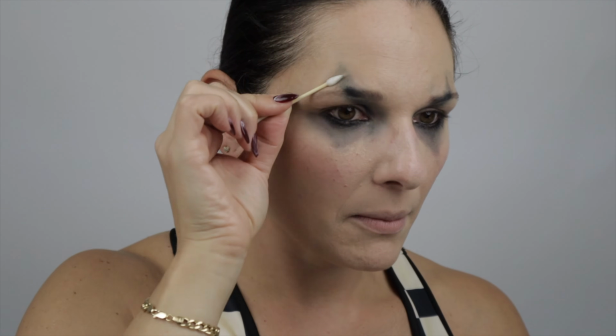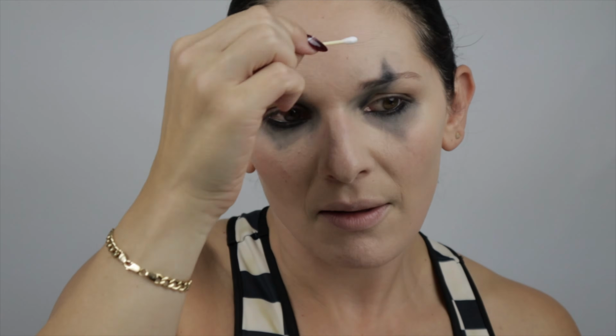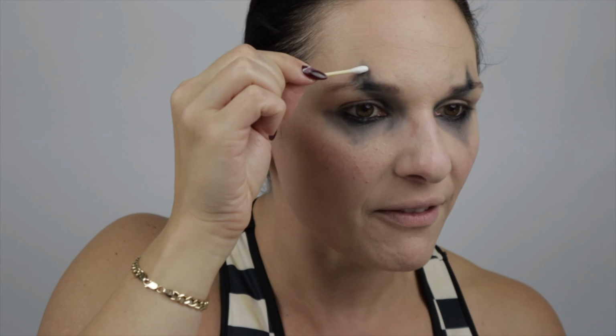And what we'll do, we'll clean up the top points in just a minute. But I want to get just the shading and the messiness of it first. I'm going to take a Q-tip that has Bioderma on it, and I'm going to clean up, make them a little bit more pointy. I'm going to go back in. I'm actually going to take another Q-tip and grab a little of the color to give it a little definition, but for it to look worn. I can't get that definition with my fingertip, mostly because of my nails.